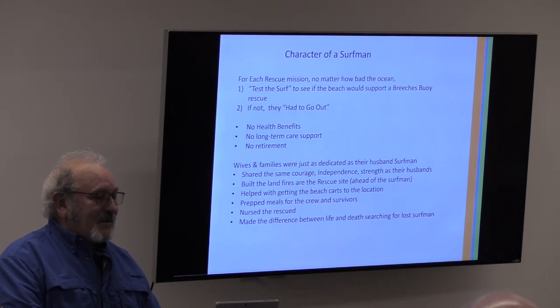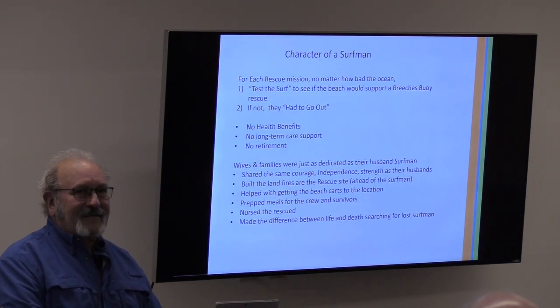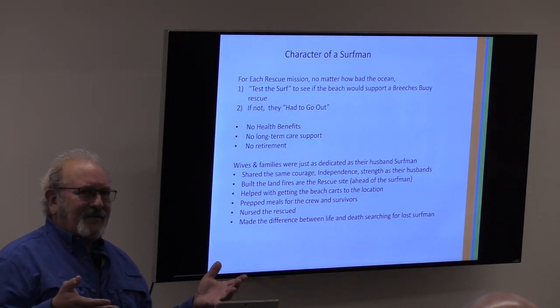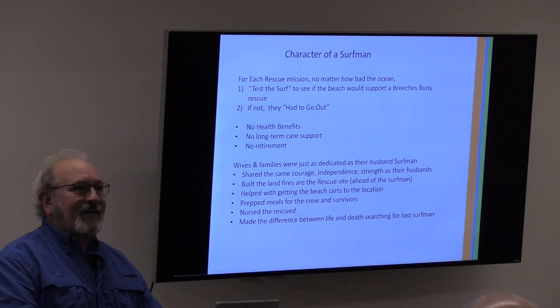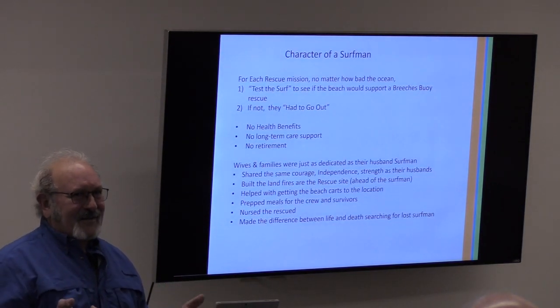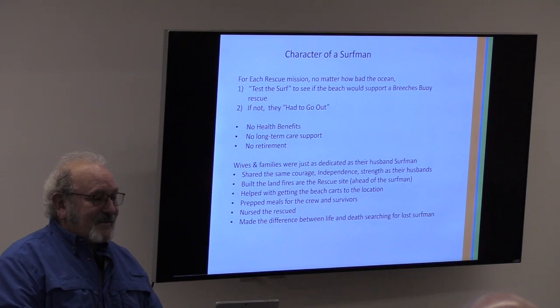Very exciting too is that wives and families were just as dedicated as the surfmen themselves. They shared the same courage and independence. They would build big fires where the rescue was going to happen, way ahead of that cart, because you saw those guys pulling the cart. They're not going to get there really fast. So they were setting the stage for where the rescue was going to be. They helped the guys get the cart there because they might be getting tired.